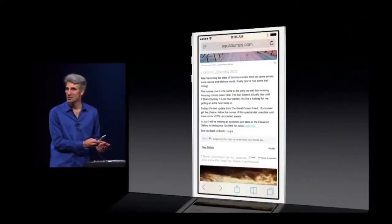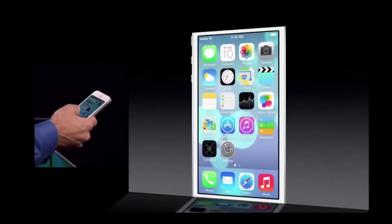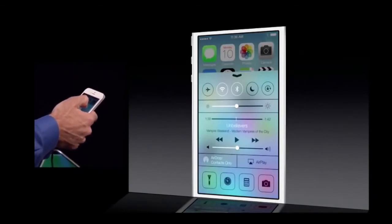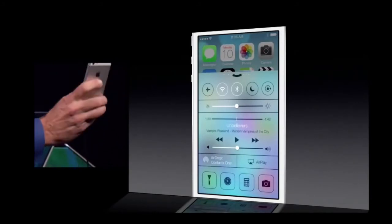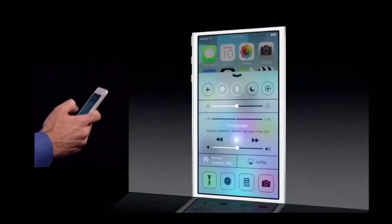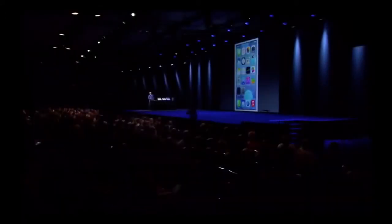Let's take a look now at Control Center. So I'm just going to swipe up from the bottom of my display, and up comes Control Center. So you have these great switches at the top. You can turn on and off Do Not Disturb, for instance. Access my brightness. Can even access a flashlight, really useful at night. Play a song. And of course, this is available to me everywhere.